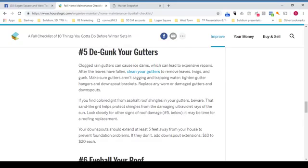Number 5, de-gunk your gutters. Clogged rain gutters can cause ice dams, which can lead to expensive repairs. After the leaves have fallen, clean your gutters to remove leaves, twigs, and gunk. Make sure gutters aren't sagging and trapping water. Tighten gutter hangers and downspout brackets. Replace any worn or damaged gutters and downspouts.